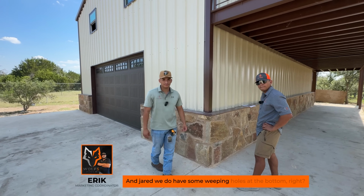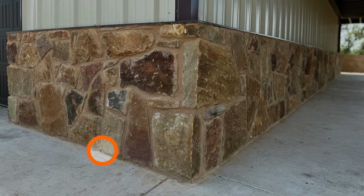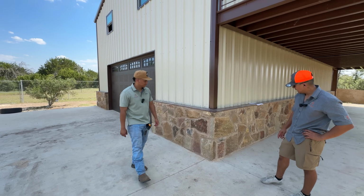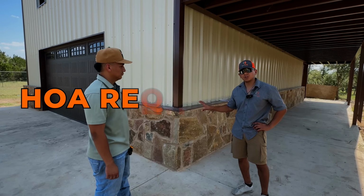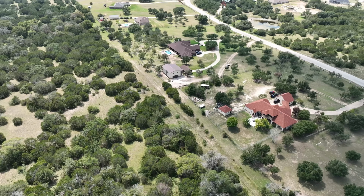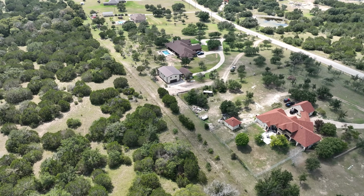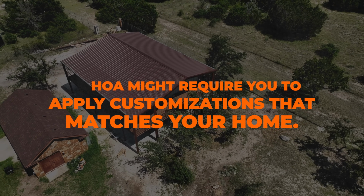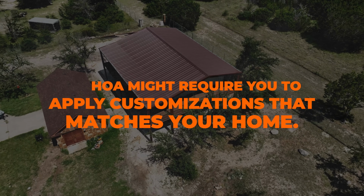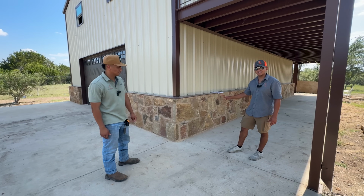And Jared, we do have some seeping holes at the bottom, right? Yeah, so it's right here. So if any water does get behind, it's all coming out. Now, one of the reasons why he also had to do this is because of his HOA requirements. We are in a nice development, or we could say community, and there are restrictions. You must have some sort of wainscoting on your metal building that matches your home in some way or another. And that's why we did this process.